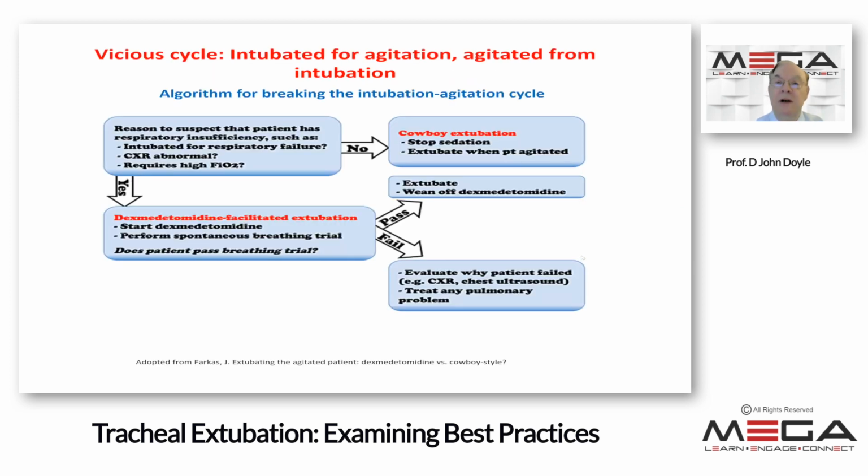One of the problems here is that you can get an intubation agitation cycle when you just extubate inappropriately. So for example, in the upper left here, we ask, is there a reason to suspect that the patient has respiratory insufficiency, such as an abnormal chest x-ray, respiratory failure, or requiring high FiO2? If that's not the case, you can extubate immediately, stop the sedation, and extubate when the patient gets agitated.